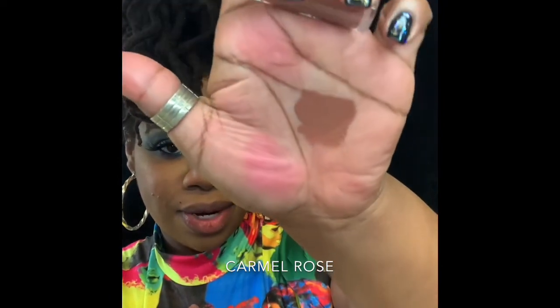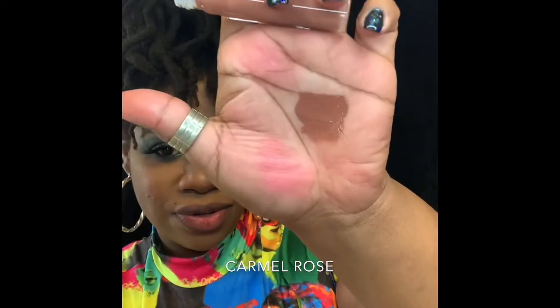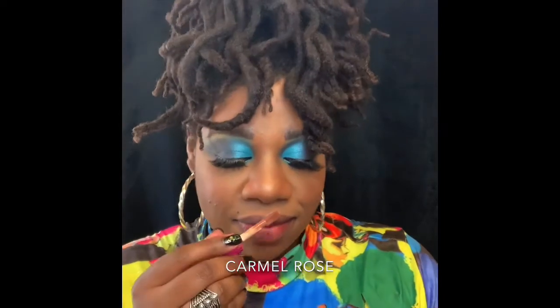Ooh. Okay, Caramel Rose. That's a perfect description too, because it has that little hint of red in it, but it's a caramel color. These smell good, y'all. Oh my goodness. So, let's talk. The doe foot applicator, I love big doe foot applicators because you don't have to work so hard for them. This is beautiful.